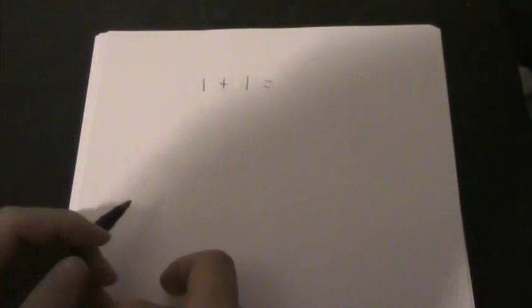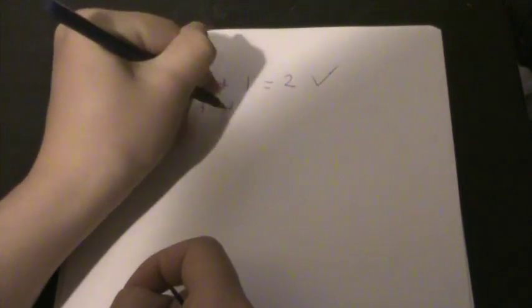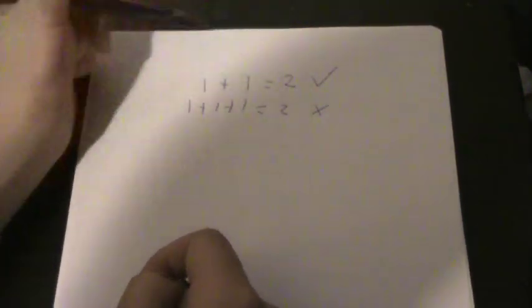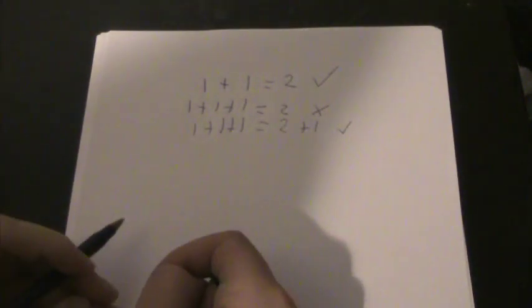So, first of all, I'm just going to say 1 plus 1 equals 2, right? So this statement would be true. Your answer is correct. So let's say you want to add 1 to one side. You do 1 plus 1 plus 1 equals 2. Now, is that actually right? No. So how would you make this statement still be true? You'd have 1 plus 1 plus 1 equals 2 plus 1, right? And that is still the same thing.